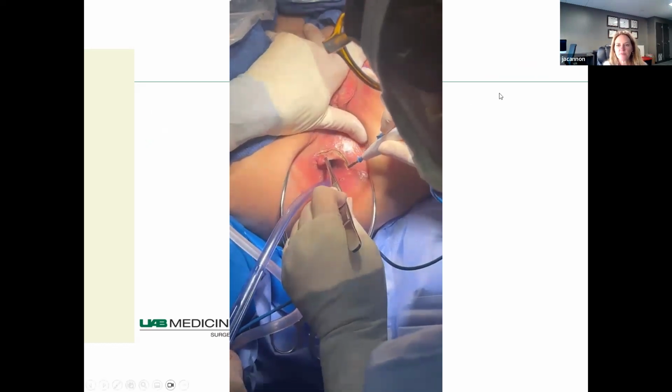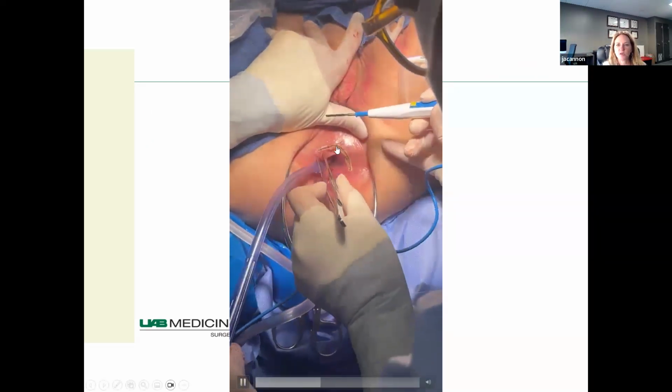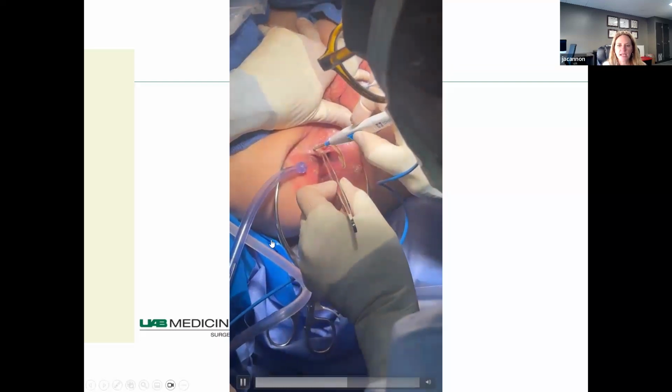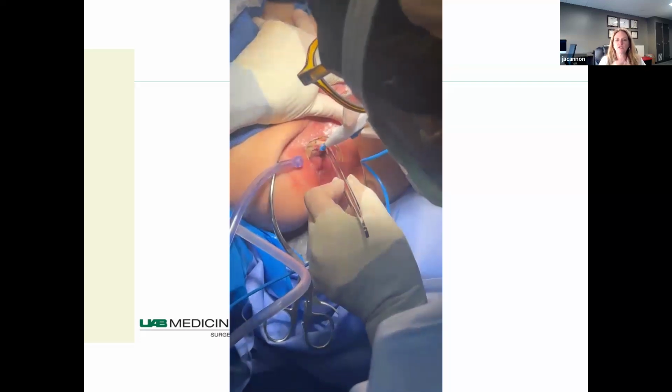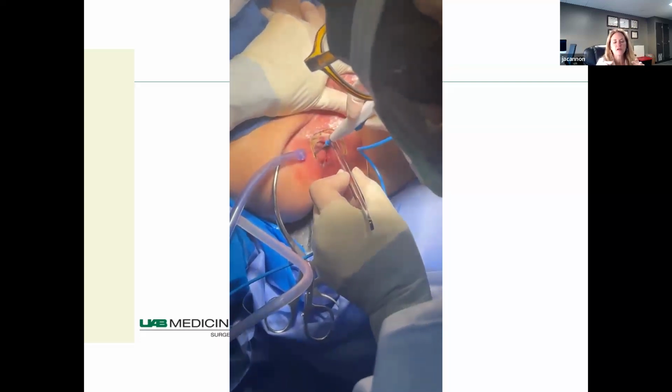So we start the operation by initially making the skin incision. So we're going to come through here. We're going to come around the anus and come through the skin. So all patients will have little perforating muscle fibers that go from the external sphincter to the skin. And those little perforating muscles are what's responsible for the anal wink reflex.